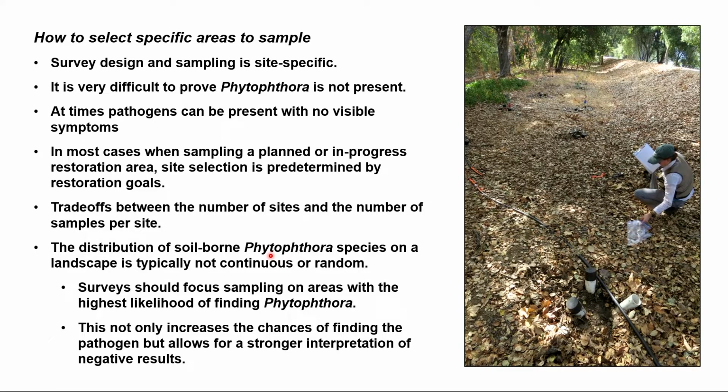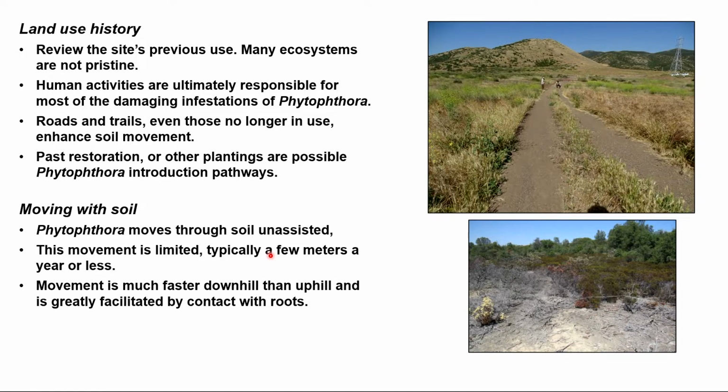And phytophthora are tough to find. I started my career a long time ago working with forest diseases where you can walk through the forest and say, hey, there's oak root fungus. Hey, there's this. Phytophthora don't work that way. And it can be very, very difficult to find them. And Sebastian already hit that last one. These things are very distributed, not randomly, but it can be very difficult to find them sometimes.